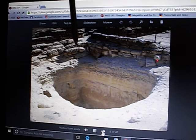Rebar and concrete. Shown that loads of times. I won't get into it again. You've got original, which is built like the blocks in Peru, and then you've got rubble. All these are built with rubble from superstructures that have fallen down.